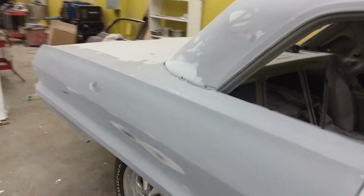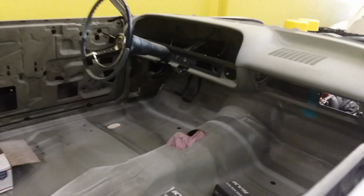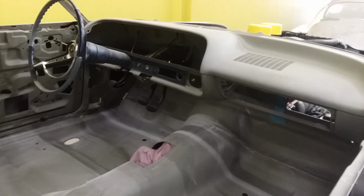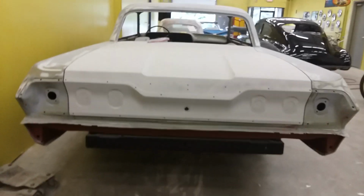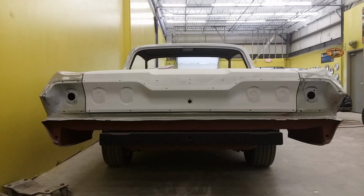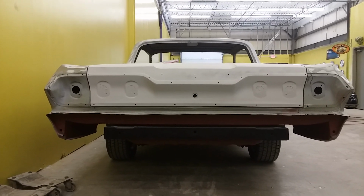And it was restored somewhere else and it just didn't come out right. You know, it looked restored. And this man, obviously, for obvious reasons, wants his car to be perfect. So that's why it's at Right Coast Customs. Because this is where you go to get perfect work done. This thing will look better than the factory when it's done.